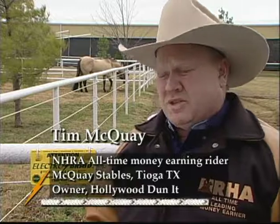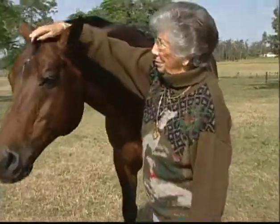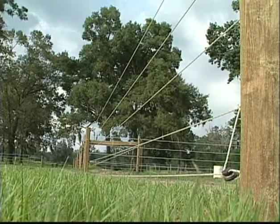ElectroBraid fencing would have prevented all of the injuries that I've seen. There's no question. The horse injury in this kind of fence would be, I bet it'd be nil. I have no fear whatsoever about leaving Lark behind ElectroBraid fence.